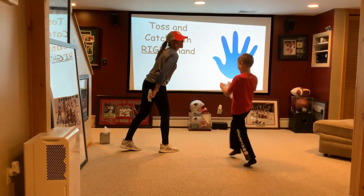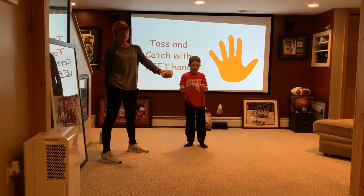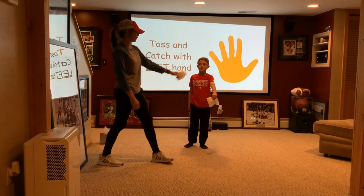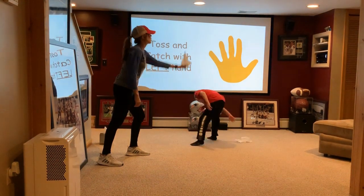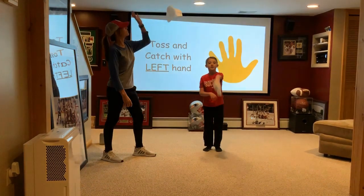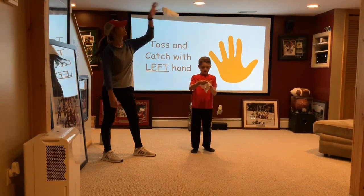Toss, look, claw. All right, let's try our left hand. That could be your dominant hand. It could be your non-dominant hand. So this might be a big challenge for a lot of you. Here we go. We're going to toss, look, claw. You don't have to toss it very high. Toss, look, claw. A couple times. Keep your eye on it.